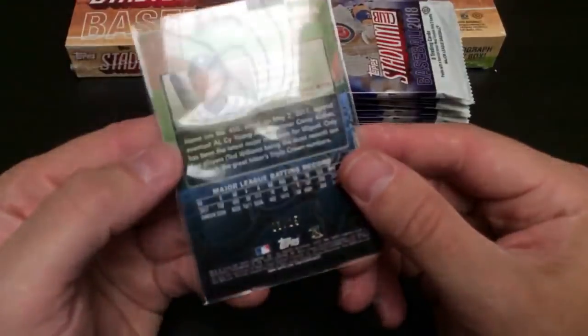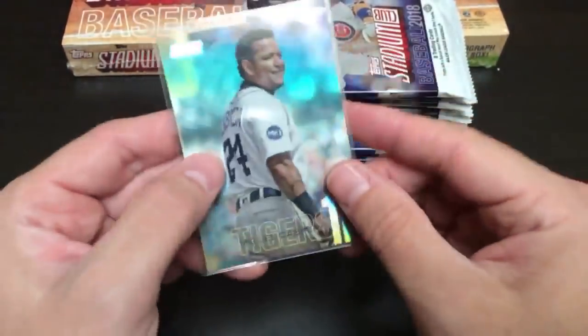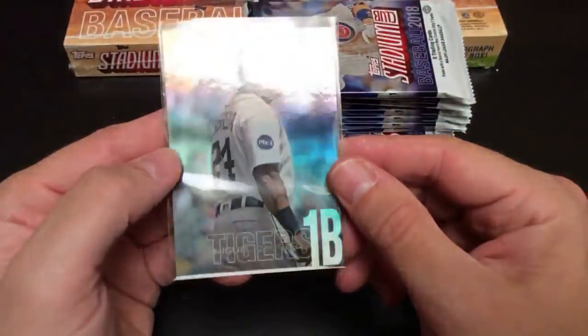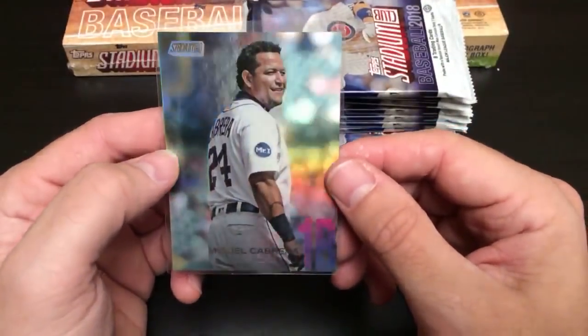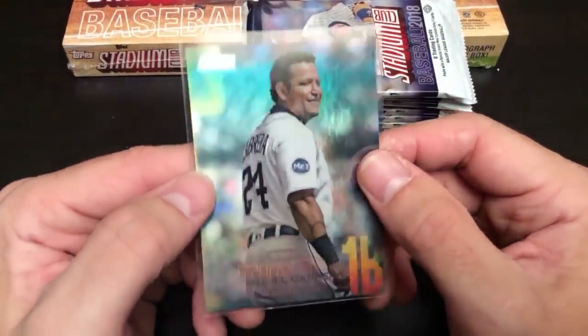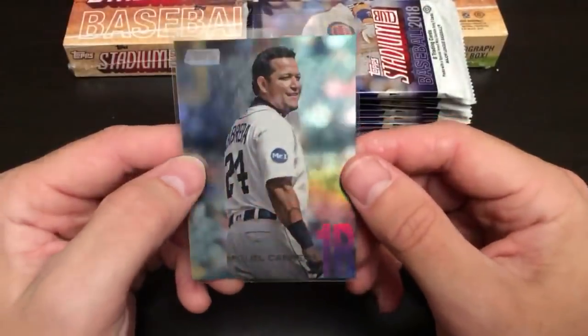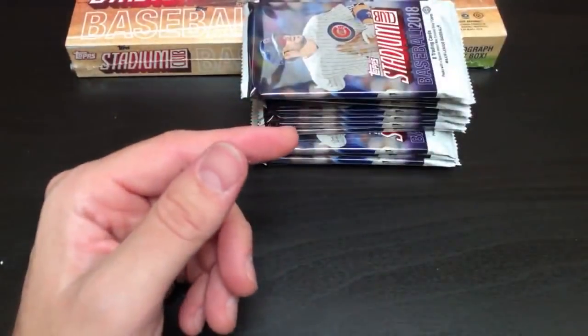Here's an insert, 3 of 25, Miggy. Miggy Cabrera, little rainbow parallel for Detroit. Let me see who's got Detroit. That's Patrick W. Cool card. I might have you take over starting with box 9, Matt.